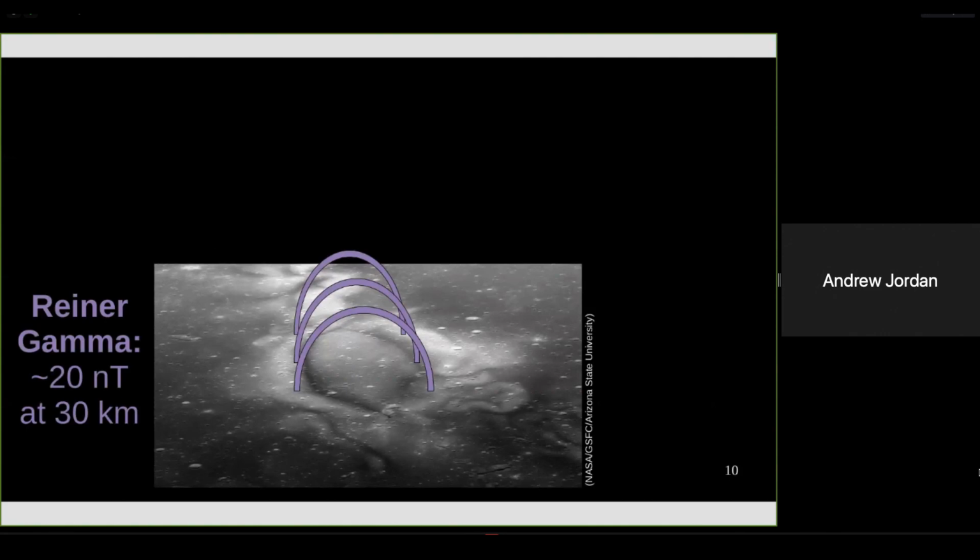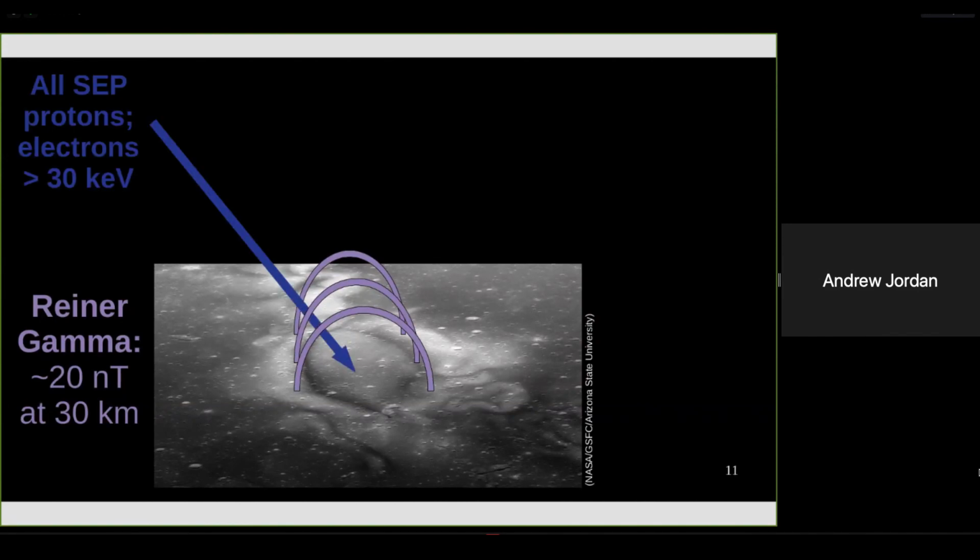And we've been talking quite a bit about swirls, and I really enjoyed the previous two talks. It's given me a bit to think about. Here I'm just going to talk a little bit about Reiner Gamma, which I did vote for. It has a magnetic field strength of about 20 nanotesla at an altitude of 30 kilometers. Now this is fairly weak if you're an SEP particle. So most SEPs can penetrate right to the surface.